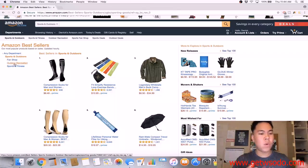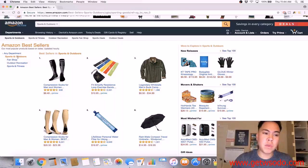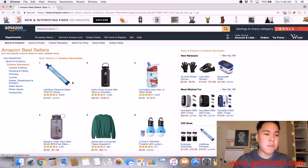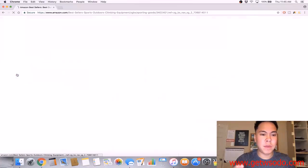two subcategories down. You can go one, you can go two, you can go three. For me personally, I like to go down two. So once we click on one of the departments, let's click outdoor recreation. And then let's go down one more. Obviously, you see a brand right here, the Hydro Flask. Let's go down one more. Let's go down to climbing, okay?